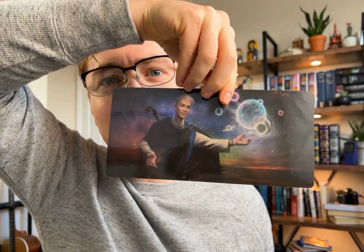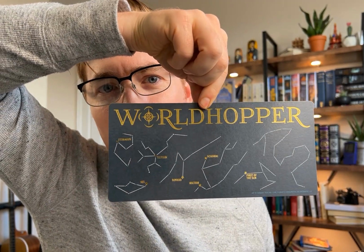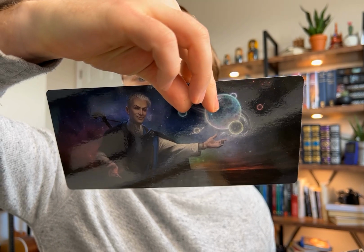A few little extra items in the box. Tress in the Emerald Sea sticker, and if I can get it up, it's like statically magnetized to the book. Cool vinyl bookmark, also of Tress. Her hair's way too flowy in this. It should be like Hermione Granger gnarled hair. That's how I imagined it. And then it looks like we got Hoid here. World Hopper chart of the stars. That's cool. That's really cool.